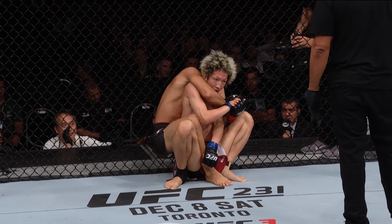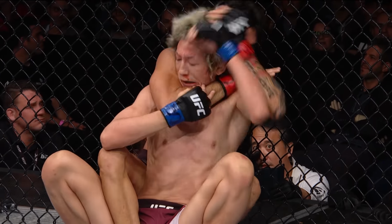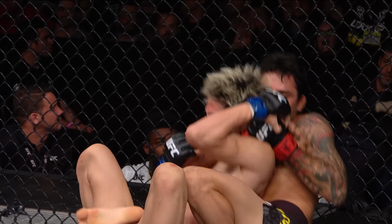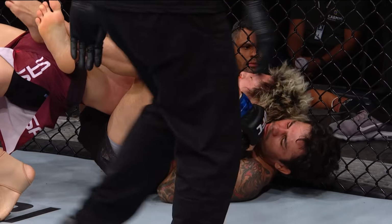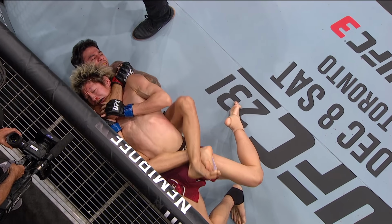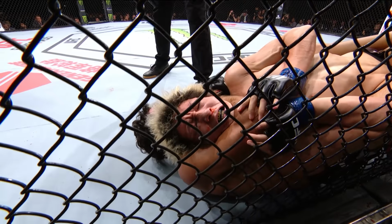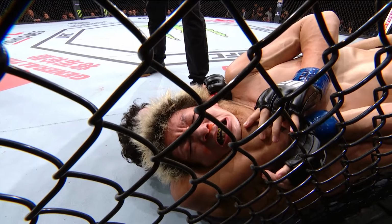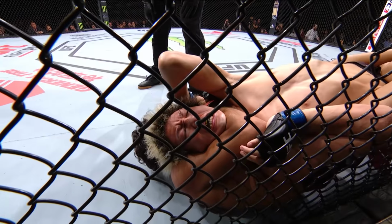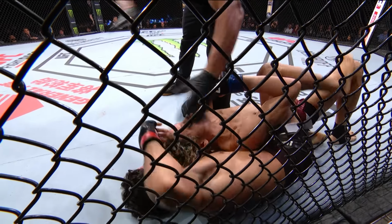7 submissions for Pantoja. 5 of those have been by rear naked choke. And you see him getting that right arm in, and now he'll try to squeeze it. And he'll try to stretch out the long body of Iuka Sasaki. Not under the chin, but can Sasaki survive this one? Now it's under the chin. Now he's in trouble. Wow, and Sasaki is trying to fight that hand. That's it. He taps.